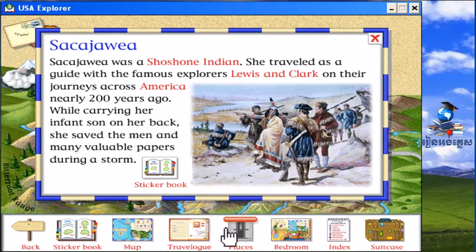Sacagawea. Sacagawea was a Shoshone Indian. She traveled as a guide with the famous explorers Lewis and Clark on their journeys across America nearly 200 years ago. While carrying her infant son on her back, she saved the men and many valuable papers during a storm.